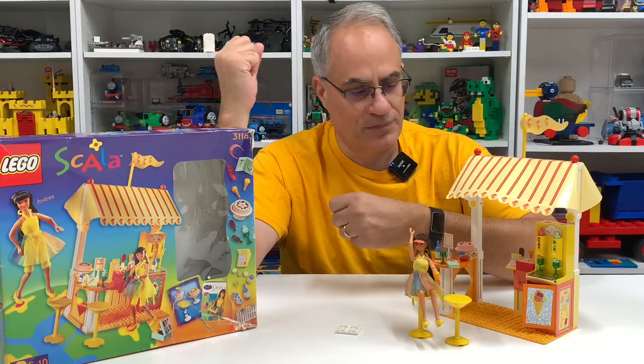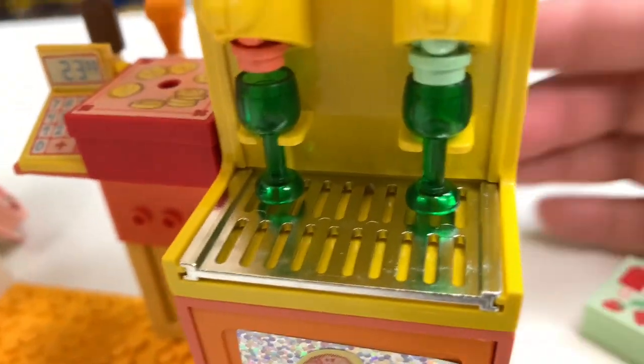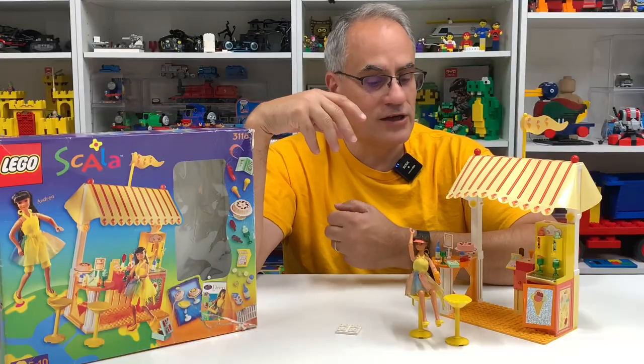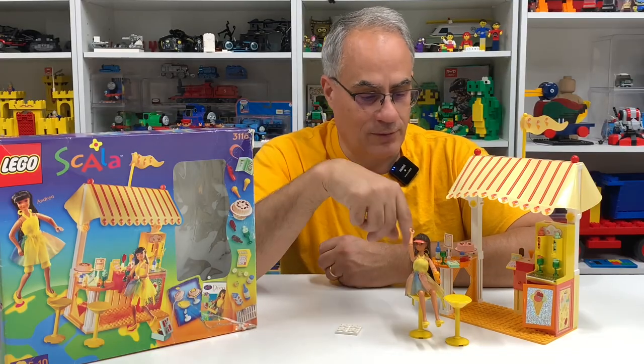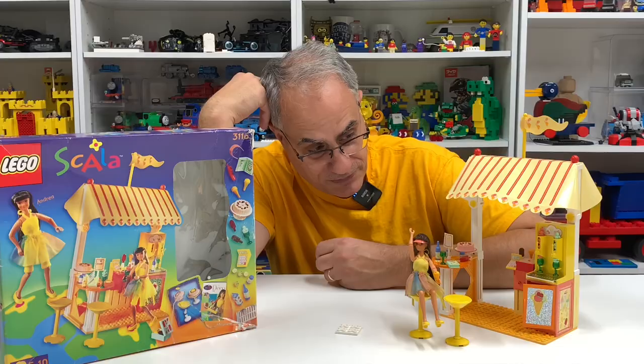I mean, we got a 2x3 slope that's got a sticker on it, a panel that's got a sticker on it. You got some cones. This tabletop is probably a regular Lego piece, but in the goblet. But most everything else is special.